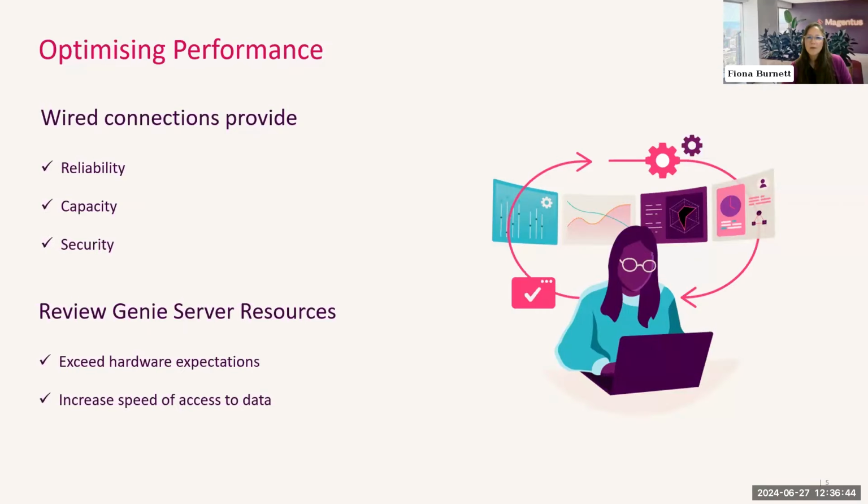When we talk about optimizing performance, the first thing to consider is how your computers at the practice and laptops alike connect to your Genie server. Wireless connections are not recommended for your practice because these are prone to interference and signal decay. You do really want to make sure that you have a wired connection so that the data being sent to your Genie server and the responses that you get are held and maintained securely within those connections.